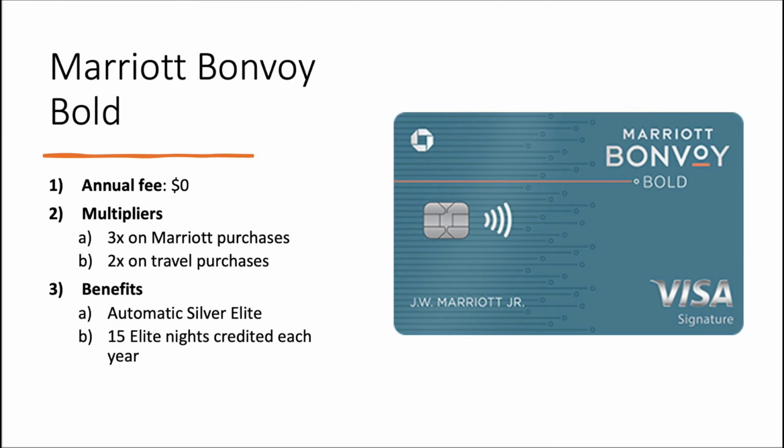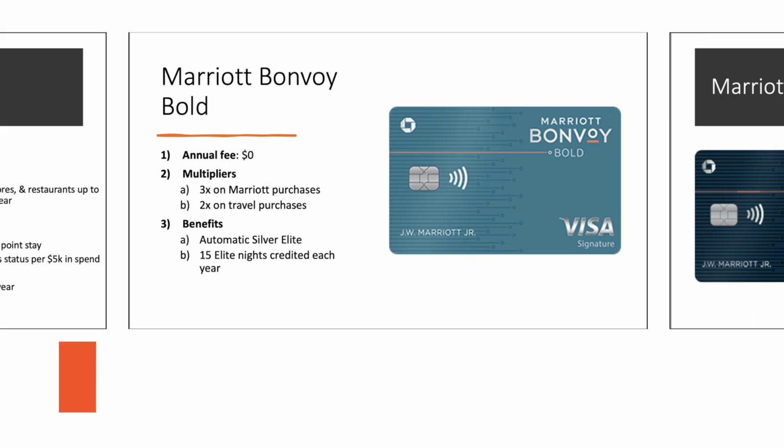Now again, let's take a look at Chase as well, because Chase now has 3 Marriott cards in the lineup, because they got one new one as well, and that's where we're going to start. So the first entry is the Marriott Bountiful Bold card. That is a no annual fee card. Again, multipliers: 3x back on Marriott purchases, 2x on travel, automatic Silver Elite, which isn't much, and you do get 15 elite night credits each year.